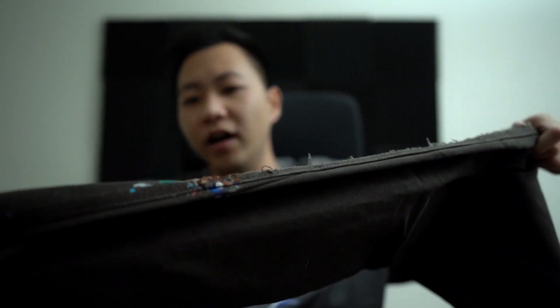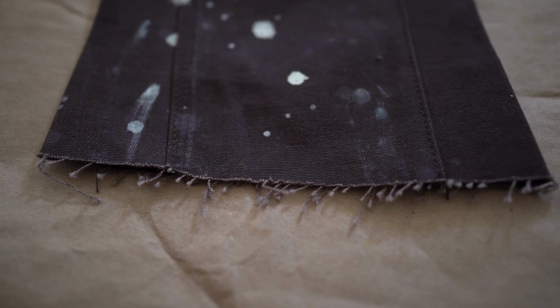And on the side, they give you some distress work. Really cool touch right here as well. On the inside, on the bottom, straight up just cut with the raw edges. They leave you with a little bit of distress right there on the bottom. And yeah, these are the Carpenter Flare in the latest color, brown. Really nice. Finally, I was able to cop a pair of these.